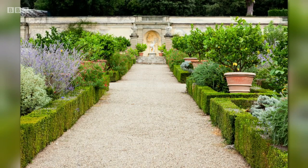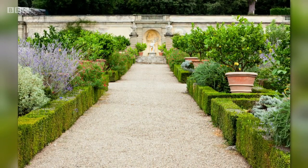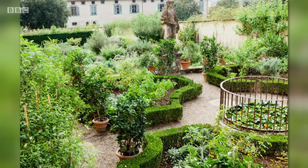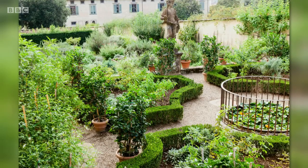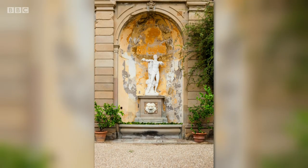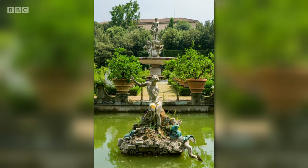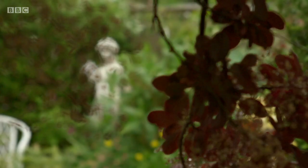We were in Florence, and one particular garden that I really fell in love with was the Villa Castello. I just loved the whole contrast of the greenery and the white statues. I absolutely adored Italian Renaissance gardens. What I loved was the whole iconography. Each element of the story was centred around a statue of some kind. It's just really, really sexy. It's all a bit saucy, Italian Renaissance.